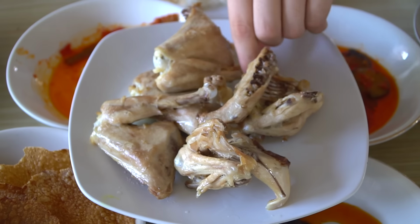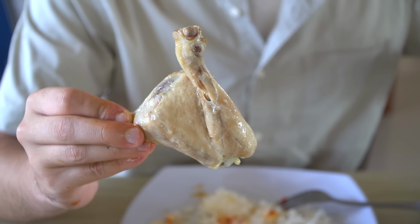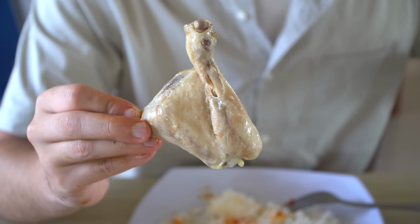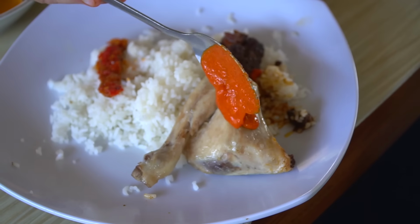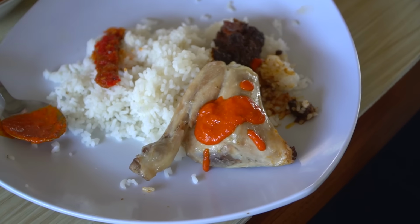That chicken is buttery and juicy. You can tell it's a free-range chicken because there's not a whole lot of meat on it. And it goes so well with that sauce, which has a tart tomato flavor with a little bit of sweetness as well. Oh, I'm loving Padang.